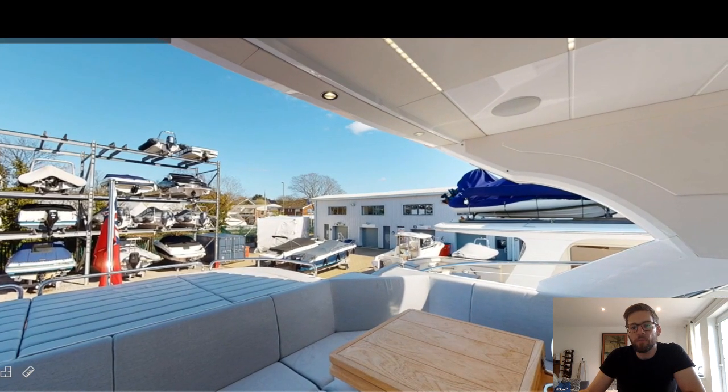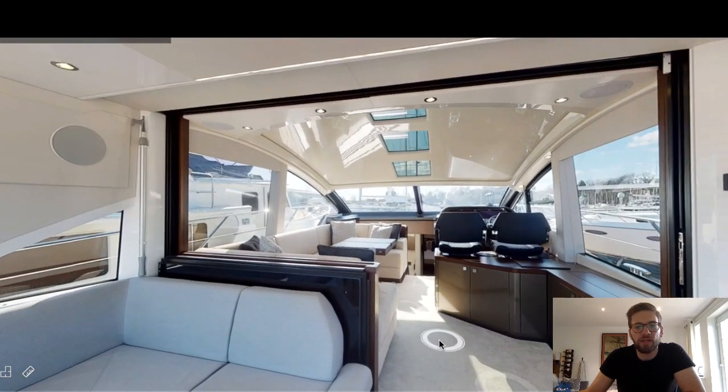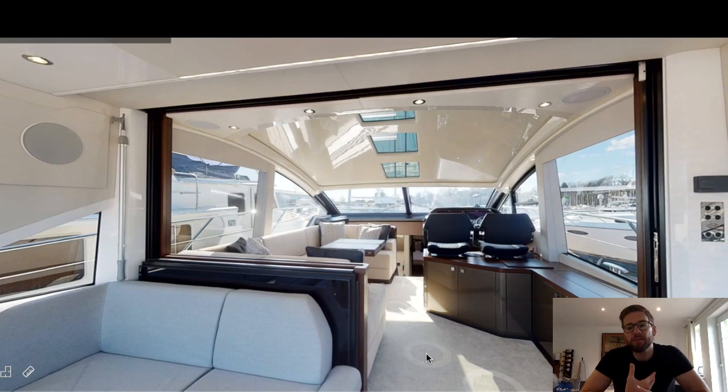So spinning ourselves back round to have a good look down into the saloon from where we are. Now this boat has been specified with the Wenge colour wood choice. It's quite a rare wood colour choice. We didn't see very many Predator 57s with that wood colour choice, and they've coupled it with the gunmetal grey lacquer that you can see here on the cabinet. So a really beautiful mix between the two. That almost sultry dark wood against really clean cut lacquer pieces just there.